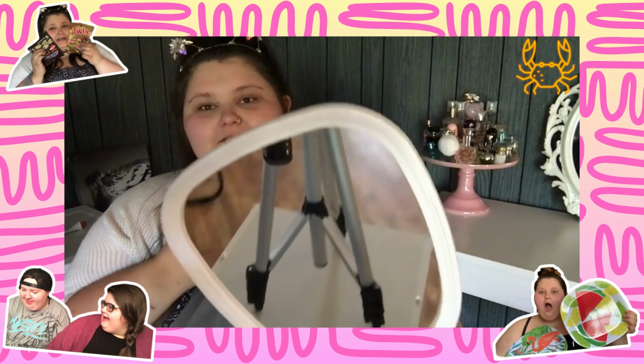Hey guys! I just got a bunch of random things, so I don't even know where to begin. First thing I got is just a mirror. Oh look, you guys can see yourself. I got this for when I'm doing makeup because literally the only mirror I use is less than an inch big, I feel like. So I figured I'd get this. I thought it was super cute.